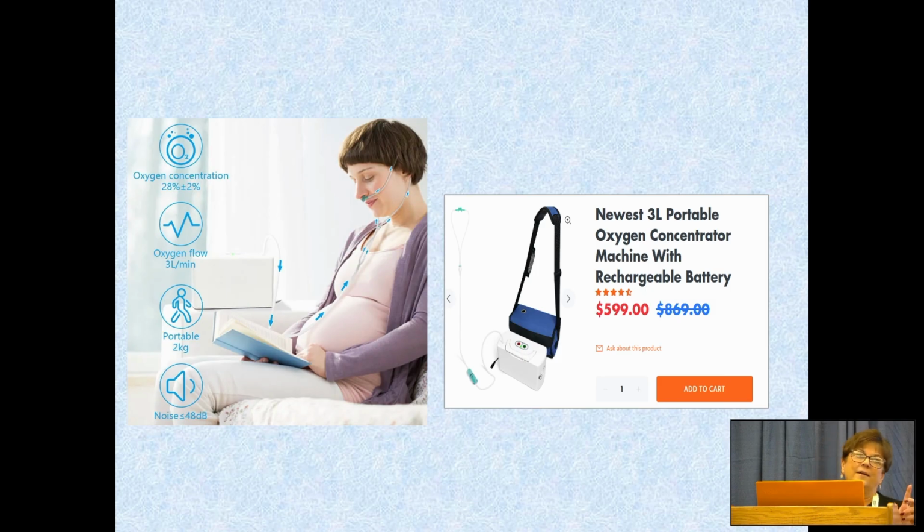This one I found interesting because they did it so uniquely: they put a pregnant woman on here needing oxygen. Talk about tugging at our sympathies. Oh, no one would falsely advertise a device that they'd give to a pregnant woman. But if you look at this one, it's the newest 3-liter portable oxygen concentrator machine. It delivers 28% plus or minus 2%. So if you put it on a setting of 3, what do you think you're getting by the time it gets to your lungs? The oxygen flow goes to 3, it's portable, and it's not very noisy. And we're giving it to a pregnant woman, so how bad can it be?